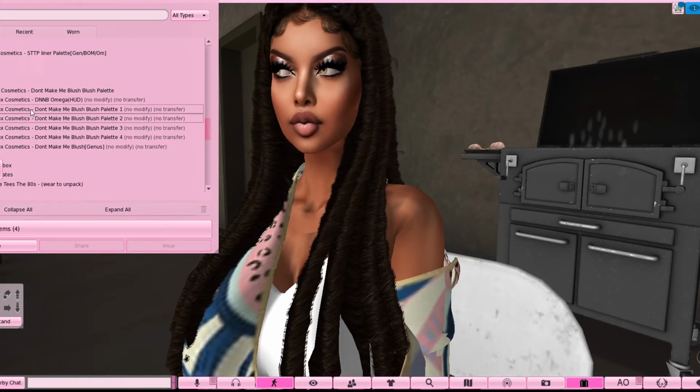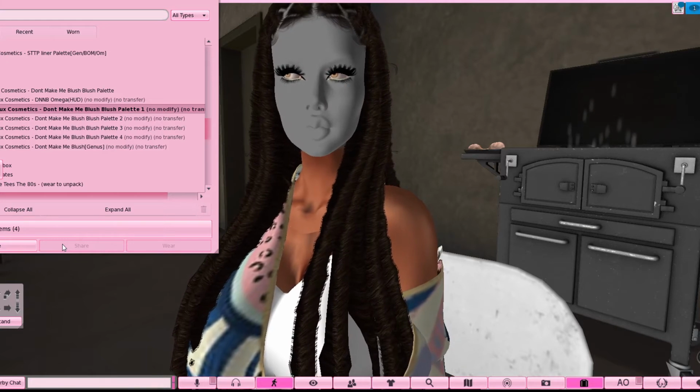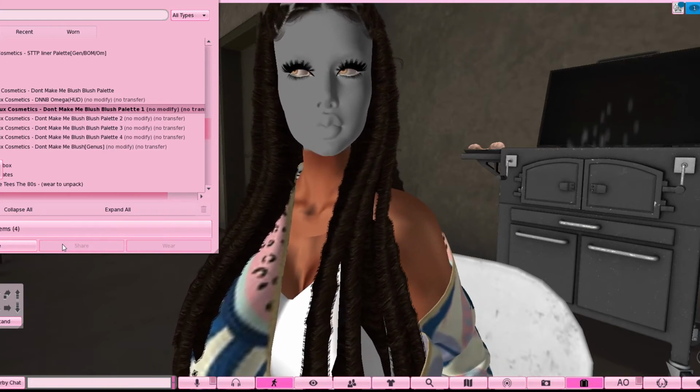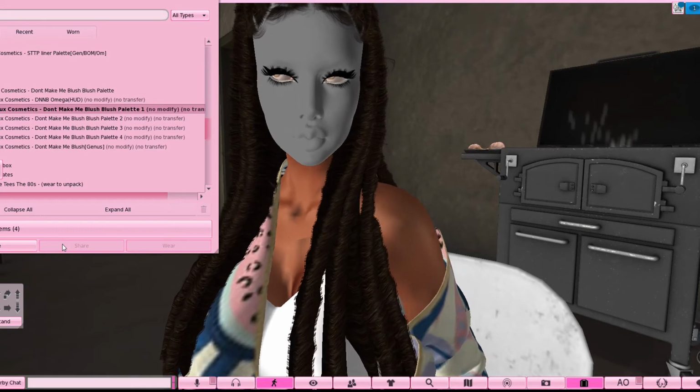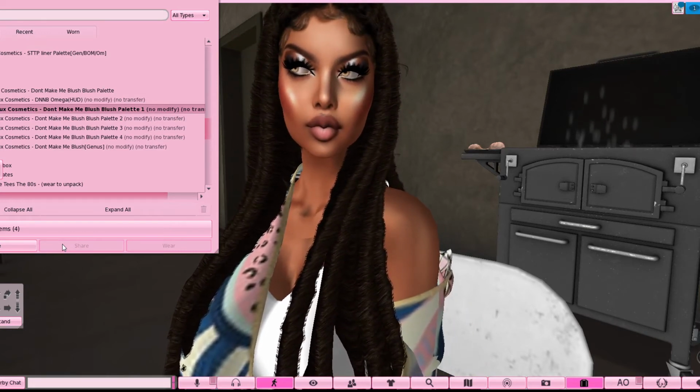So after that, we're gonna go with the blush. Okay, so this is the Don't Make Me Blush. And I think I have another palette as well, but y'all, this blush is so nice. Look at that, Rihanna Fenty, woo!